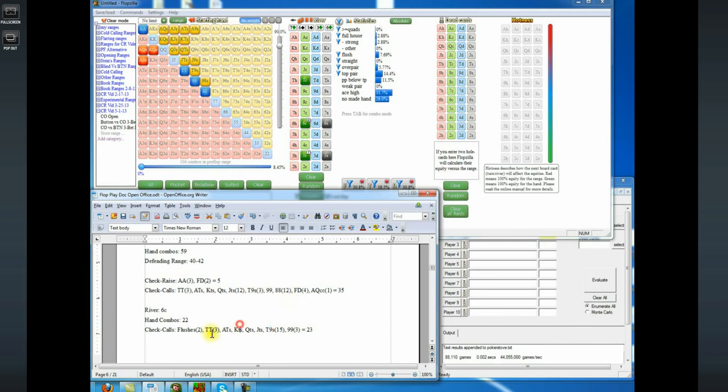So right here on the river, I apologize, by the way, if you noticed that and it was bothering you, but on the river, we have two flushes, three full houses, 15 combos of top pair, and then three combos of pocket nines. We're only defending half of our pocket nines on the river. So this looks pretty reasonable to me.